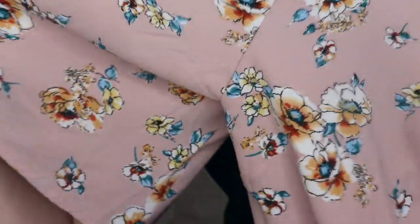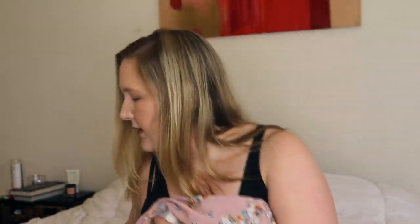Next up, this is also gorgeous. This is by Lush, and this is a top. And look, it has the tie bottom. I love that. This is so pretty. And there's some flowy sleeves. I can't wait to try this one on. Let's see how much this costs. This is the Lush Cristantha tie front blouse, and it is $42. So pretty.